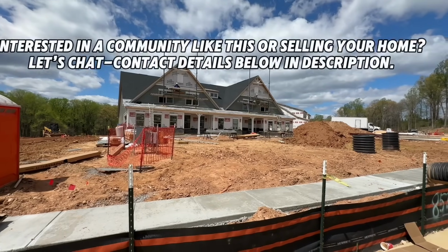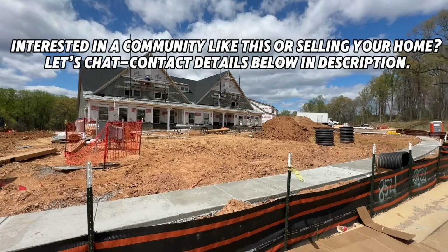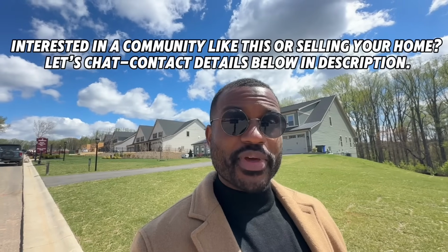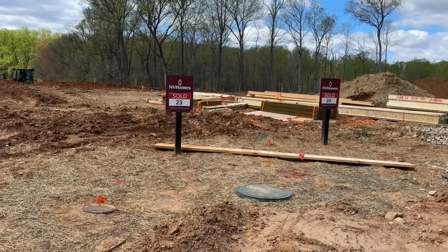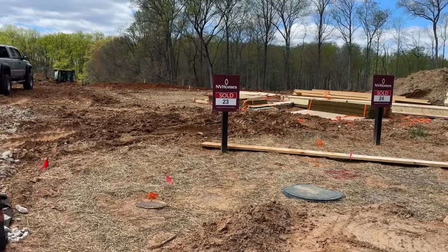Okay, so this community is going to have a total of 58 homes. Now, I was speaking to one of the builder's reps in the office, and she told me that out of the 58 lots, they've already sold about 23 of those. So that's roughly 50% of the lots being sold in about a 5-month time frame, because they've been selling these off since November of 2024. So these things are going pretty fast.